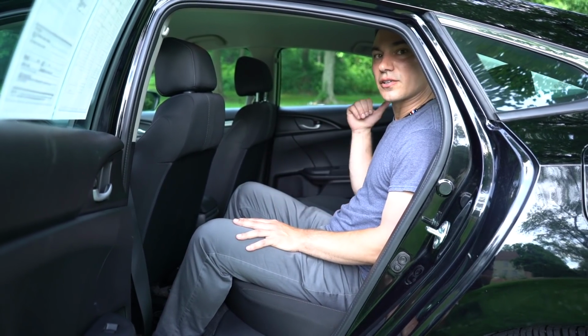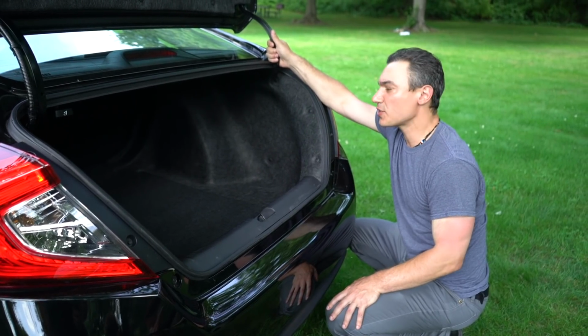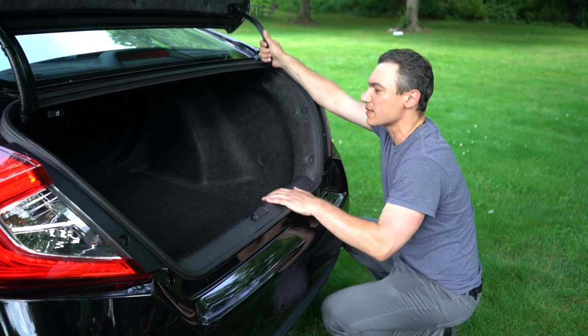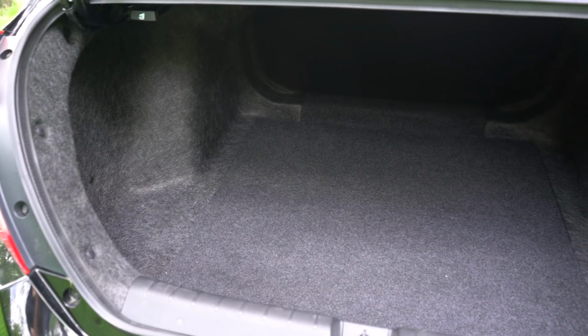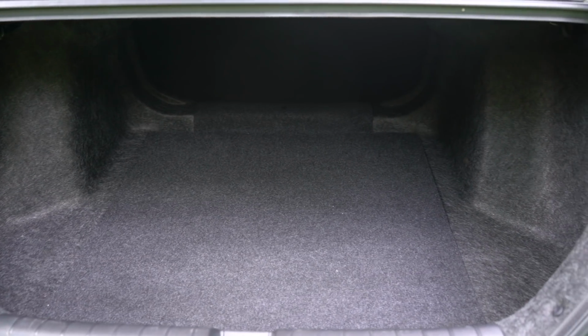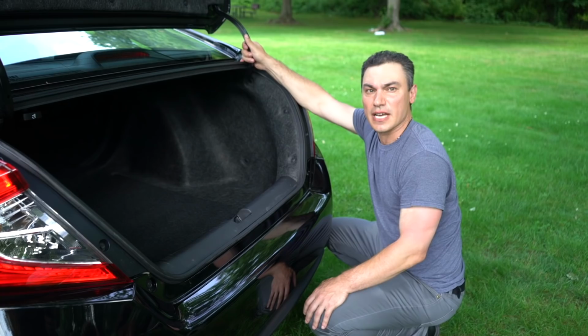So now let's take a look at the trunk. Okay, so the Civic is considered a compact sedan, but as you can see, the trunk has plenty of space inside. It's 15.1 cubic feet of space, which is plenty to fit in 3-4 suitcases plus some other stuff. So if you're taking a road trip, this has what you need.